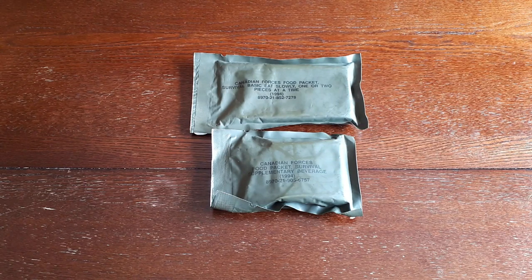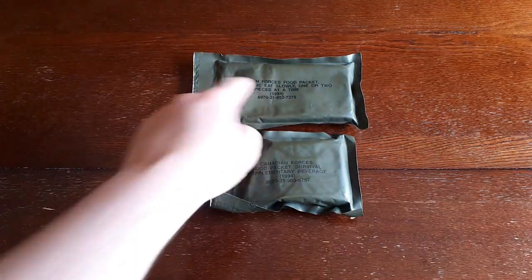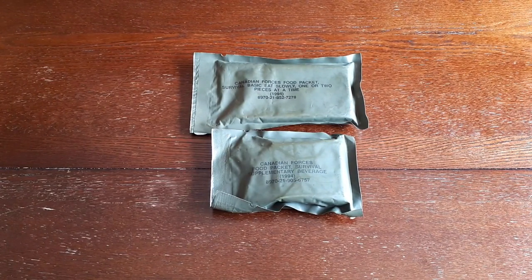So what's the main purpose of this? Obviously, it's mostly meant for members of the Royal Canadian Air Force, pilots, either for planes, helicopters, whatever. In the event of a crash or you've been shot down, something like that, you would have something at least on your person that you could then survive on for one day. You're supposed to eat slowly, one or two pieces at a time.